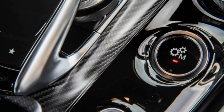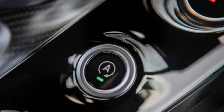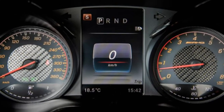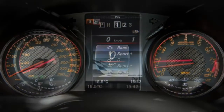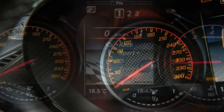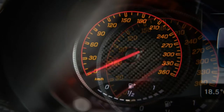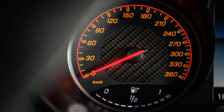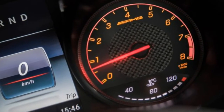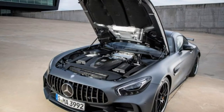The transmission remains the same basic 7-speed dual-clutch automatic used in the GT and GT S models. It's a relatively compact transaxle that incorporates an electronically controlled limited-slip differential and is located between the rear wheels. In the GT R, however, its ratios are altered. First gear is taller, seventh is shorter, and the final drive is shorter as well, changing to 3.88 to 1 versus the GT S's 3.67 to 1 ratio. The result overall is a taller first gear. The goal was that it could now be used in tight corners, and shorter ratios in 2nd through 7th.